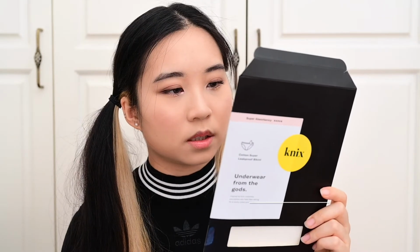So one more step up, I would say, is wearing period underwears. I got my period underwears from Knix. I got the Cotton Super Leakproof Bikini. At first, I was very curious whether these actually worked. It sounded kind of iffy, like I wasn't sure how the coverage was, how it will feel, if it will feel like a diaper, how often I'm supposed to wash this.